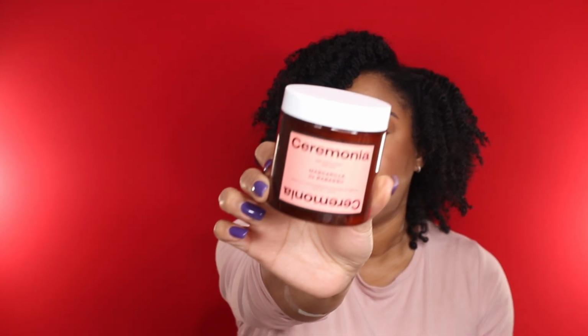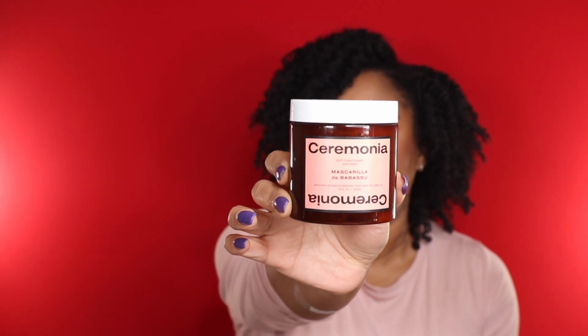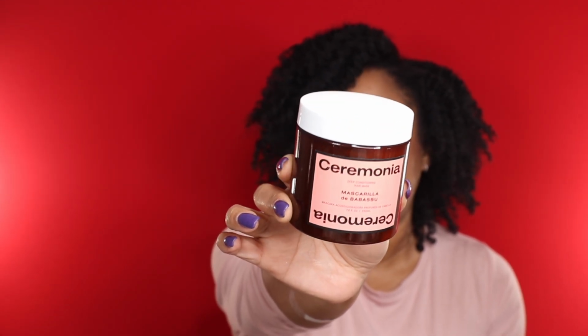Also finished up this deep conditioning hair mask from Ceremonia, and this is the Mascarilla de Babassu. And in case you're not familiar, Ceremonia is an Afro-Latina owned hair brand, which is why it's in Spanish. This is definitely marketed as more of a balancing hair mask, so it has moisturizing and strengthening properties. And sure, I wasn't necessarily blown away with either, so for that reason, definitely not repurchasing.